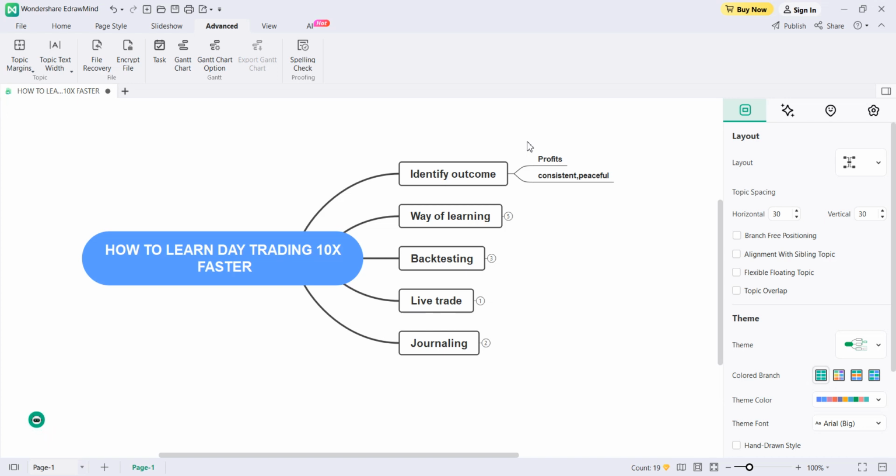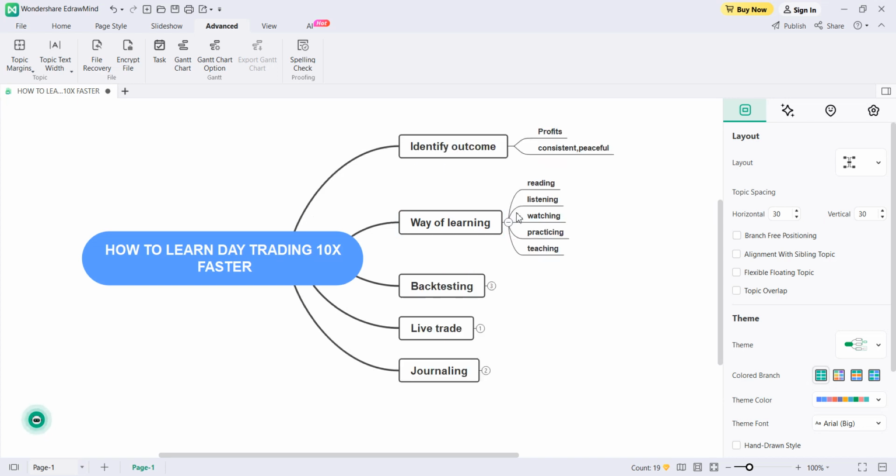Now, the second is the way of learning. You have identified the outcome, and now how you are learning. The way of learning is so important when you want to learn 10x faster. For that I have some more points here. When you read something, you're going to learn about 10%. Write it down. These are the 5 important things you have to do to learn any skill 10x faster.